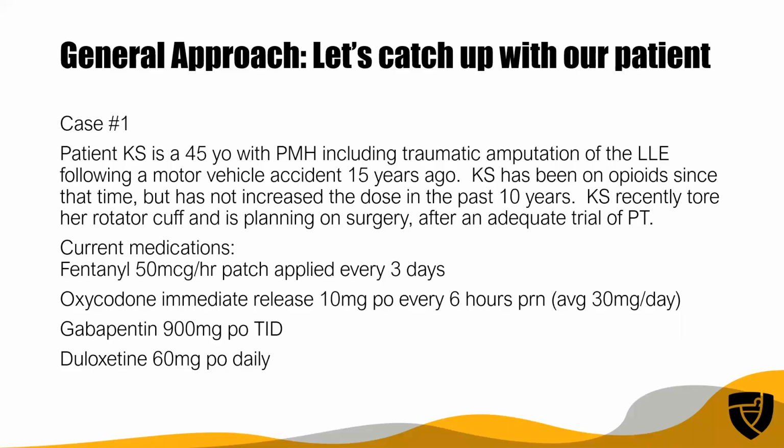So let's catch up with KS. He was our 45-year-old that had the history of the traumatic amputation on the fentanyl patch. So we just went through several multimodal recommendations. So just thinking about what we could offer for our patient KS. So we know, being on opioids prior to surgery, that she is going to have higher opioid requirements post-op. We know that her pain will probably be worse than average, and then it might take up to 6 weeks for her to get back to her baseline pain.